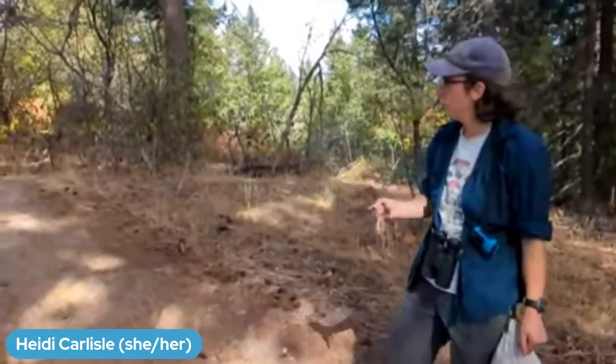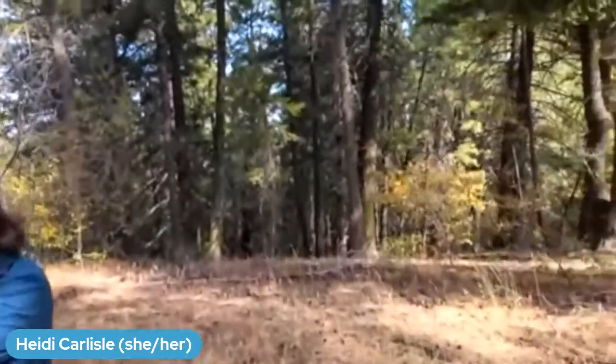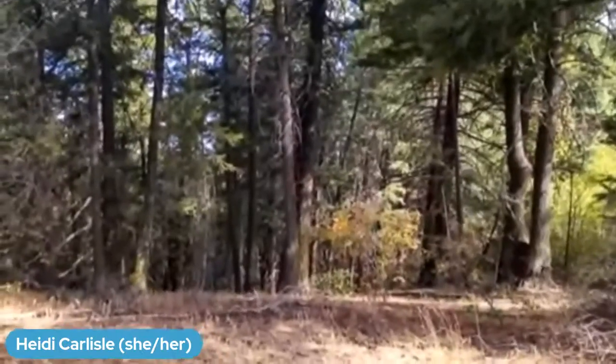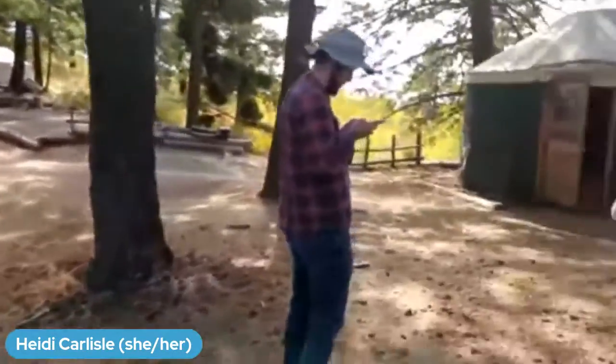Go, little guy. Oh, off down into the forest. Cool. So just where an accipiter should go, off into the trees. And that was 11:51.